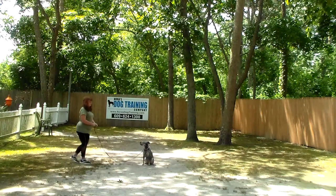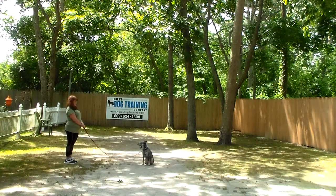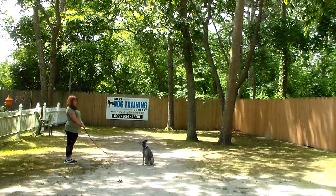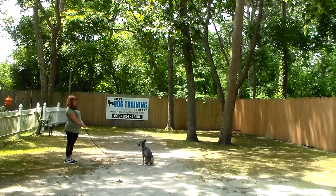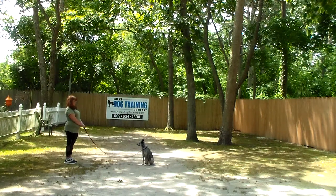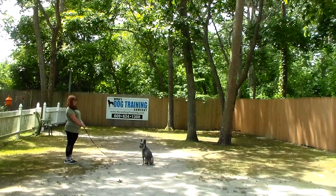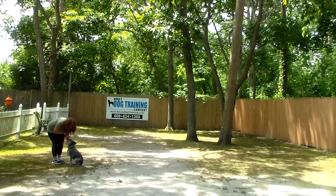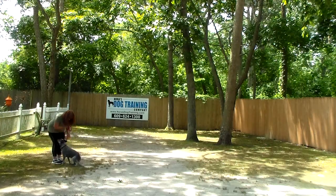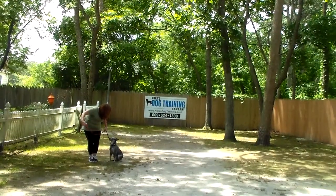Brandy leaves her again in another sit-stay, walks out to the end of her training leash. And as you move forward and progress with her, you're going to be able to drop your leash, not in the first week. And she's going to be able to hold it for longer and longer periods. This helps to develop her self-control. This time Brandy's going to call her. This is the come command, and she comes right in and sits facing your knees. No jumping on you. Just heel her out of it.